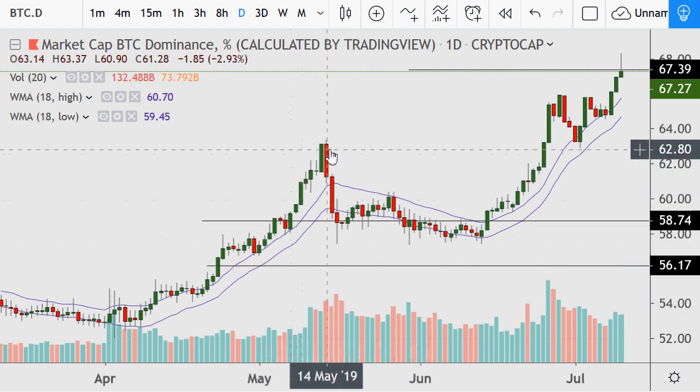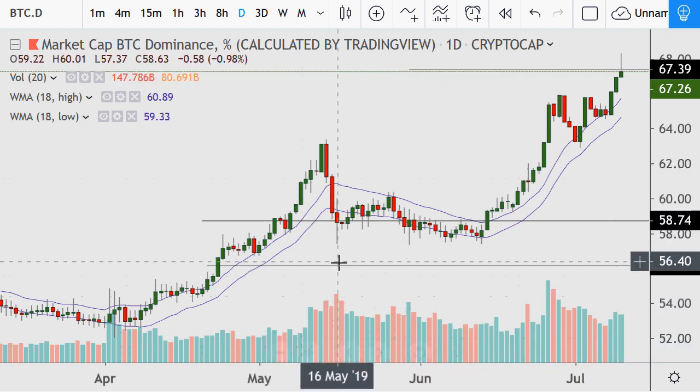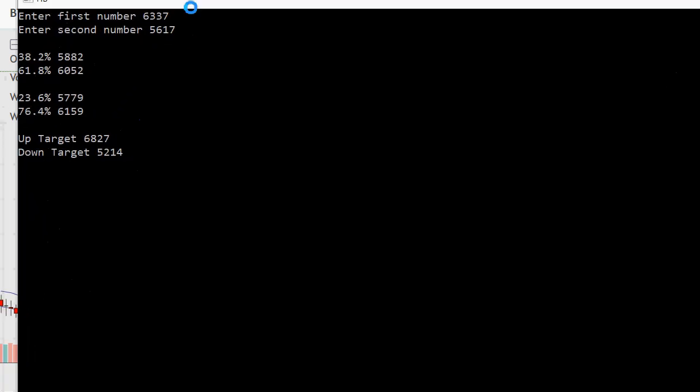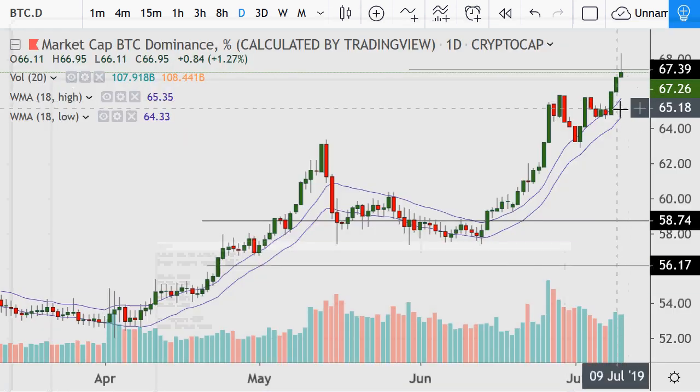So what I did is I calculated Fibonacci. The high, if you look at the top left, is 63.37, so I put 6,337 in my Fibonacci calculator and got 5,617, as that would have been the 61.8% down move. The up target this time says 6,827. If you look at the high for today, 68.33, it pierced above it by 6 basis points.